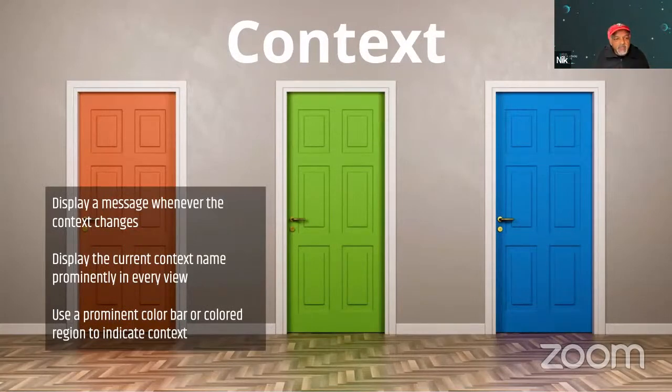All right, so the next item is context. As I was just explaining, with single page applications, you might, for example, have that application respond to a blockchain event and change state. So the user is reading something, and all of a sudden the app changes state. And because it uses React or any other such environment, there's no page refresh. It just changes in front of their eyes. This is very, very confusing for the user and very scary in some cases, because they might have been in the middle of doing a transaction or something like that. So clearly display a message whenever the context changes. Show the current context name prominently in every view so the user is aware that it's there.